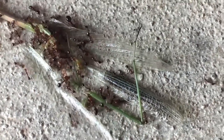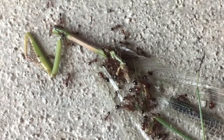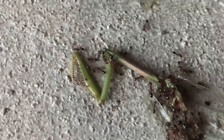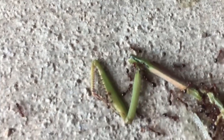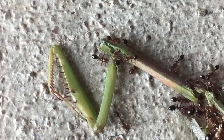Yeah, they're not gonna bite us, right? Well, if we get too close, they will bite us. But we're not close enough. Over here. See if I can get close.